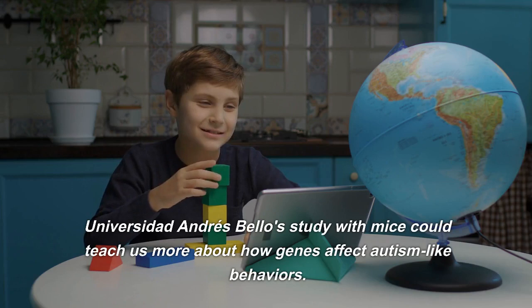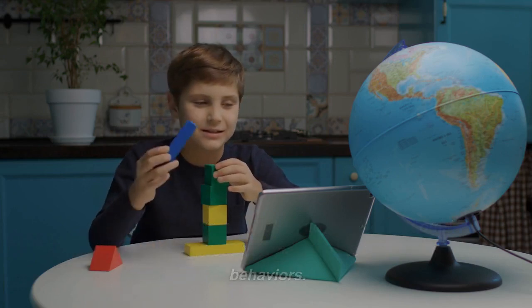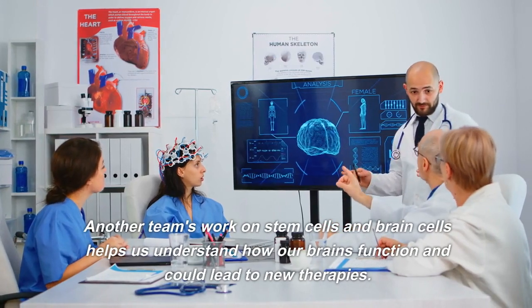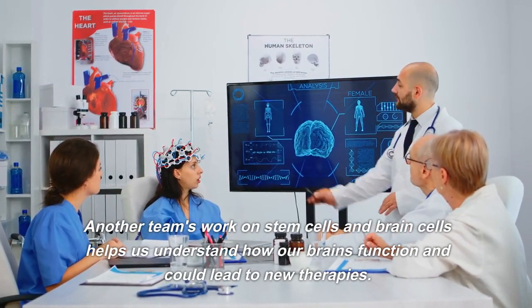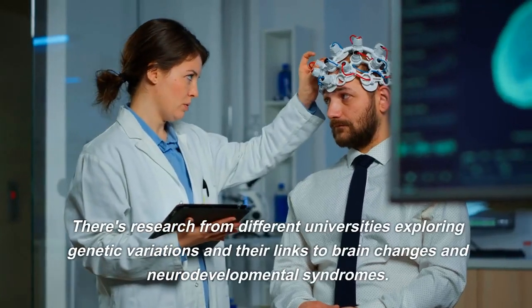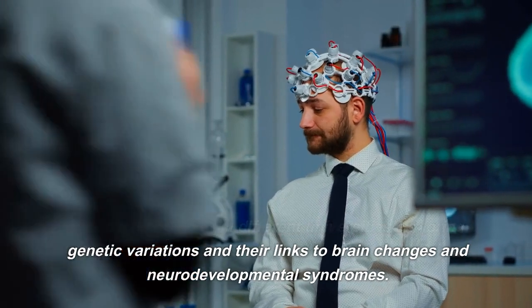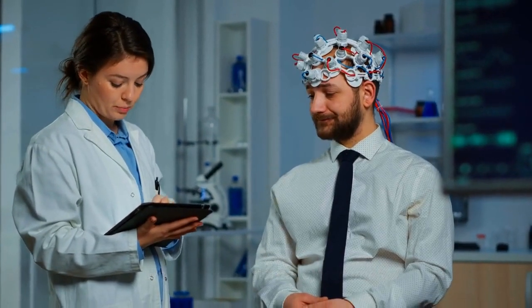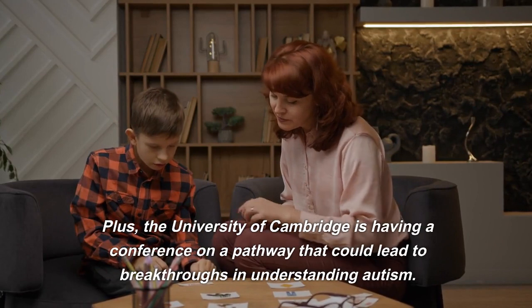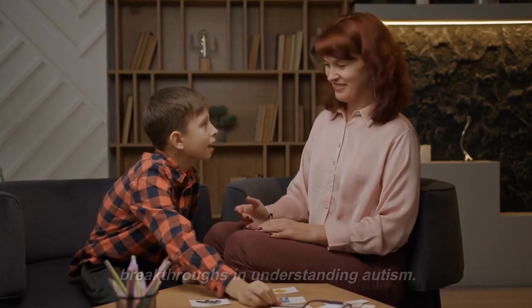Universidad Andrés Bello's study with mice could teach us more about how genes affect autism-like behaviors. Another team's work on stem cells and brain cells helps us understand how our brains function and could lead to new therapies. There's research from different universities exploring genetic variations and their links to brain changes and neurodevelopmental syndromes. Plus, the University of Cambridge is having a conference on a pathway that could lead to breakthroughs in understanding autism.